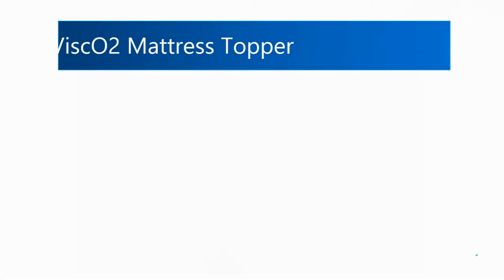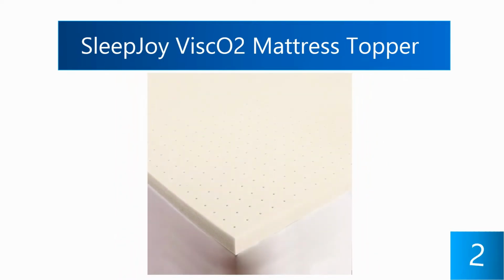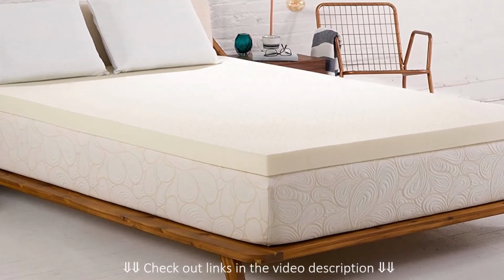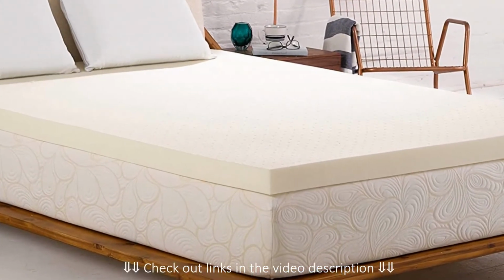At number 2, SleepJoy Visc O2 Mattress Topper. Most mattress toppers which use memory foam often need airing before they are usable. The unique manufacturing process of this product makes it odor neutral and eliminates the need for this action. It has an excellent open cell design for more ventilation during use.